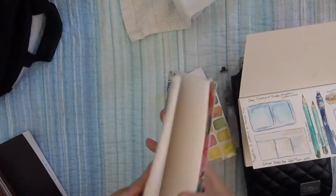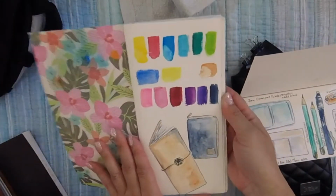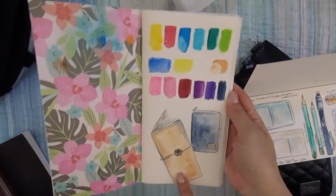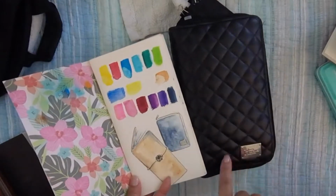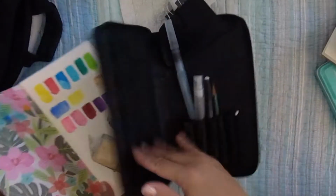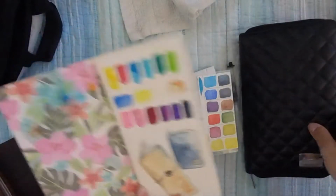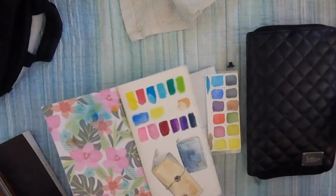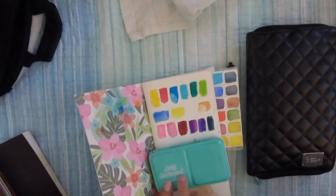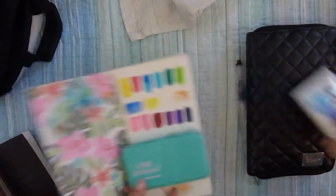I'm definitely going to be working in my little Hawaii traveler's notebook a lot, and I'll probably do a couple of pages on camera. So I drew in my Midori, and then I drew in my It Cosmetics brush bag, my little travel bag, or travel case, I guess, and then all of the colors that were in my Jane Davenport palette here, since I already had one for the Cotman.